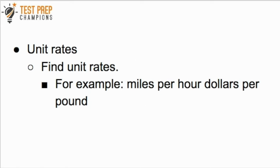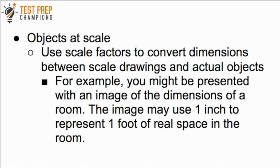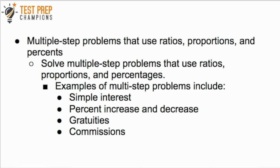And you'll also need to know how to find unit rates. You'll need to do things like understanding miles per hour, dollars per pound, that type of thing. And also you'll want to know how to work with objects at scale. Like it says, you'll need to know how to use scale factors to convert dimensions between scale drawings and actual objects. And I know a lot of this stuff just kind of sounds like gibberish, but once you see an example of this, I think it'll help you understand what you have to do. Now, the study guide says here, for example, you might be presented with an image of the dimensions of a room. The image may use 1 inch to represent 1 foot of real space in the room. So just keep that in mind.